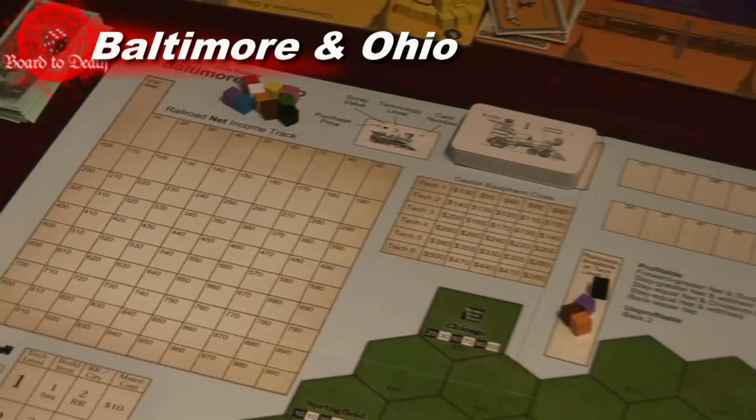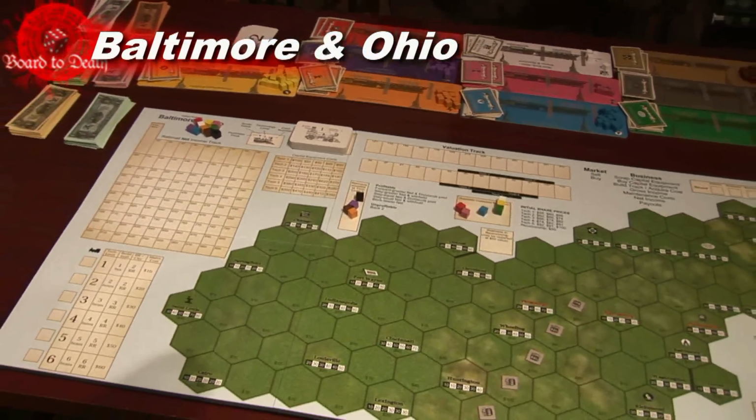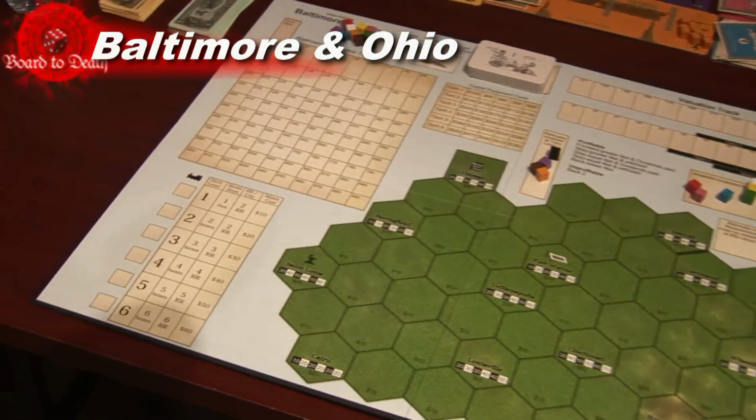You can also buy stock in other people's companies, and the goal of the game isn't really to build the best company, it's to build the best portfolio. So you want to be investing in multiple different companies because somebody else's success can also become your success thereby.